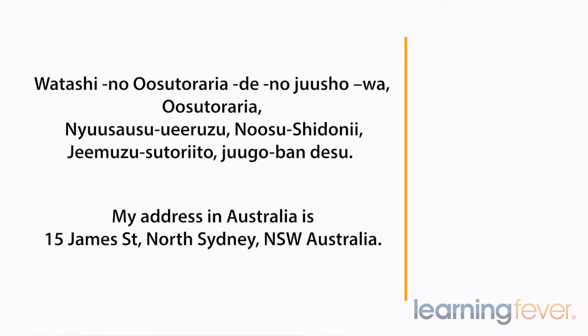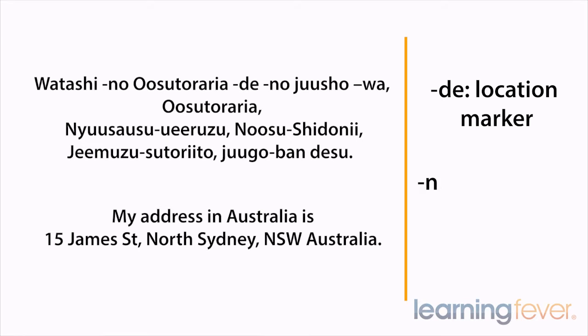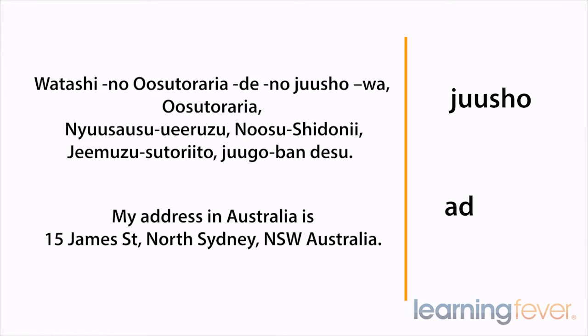In this sentence, での is made of two particles, particle で and particle の. Particle で is a location marker. Particle の is a possessive marker. The word 住所 means address. 番 is a suffix for a number.